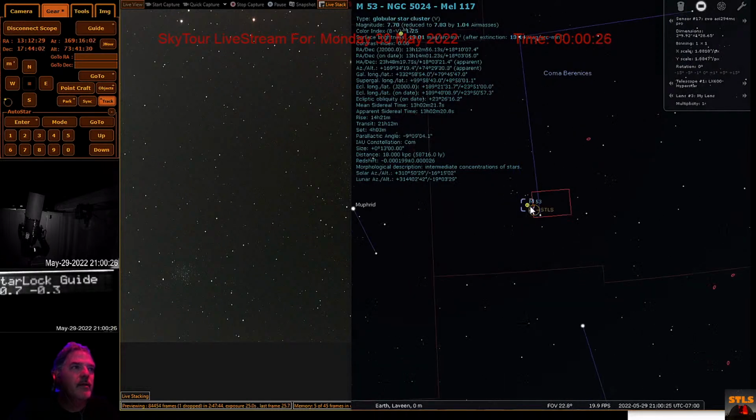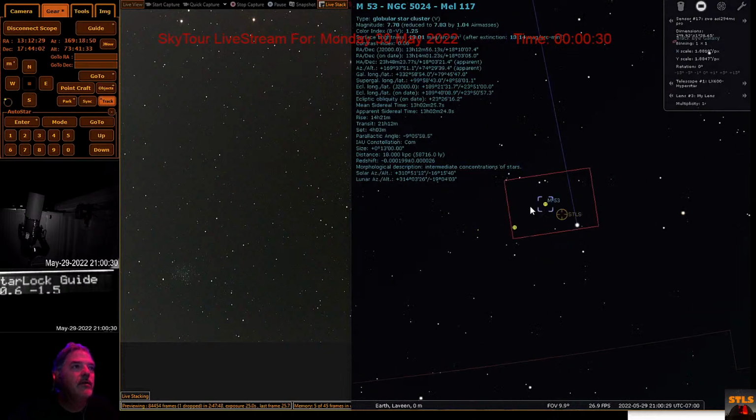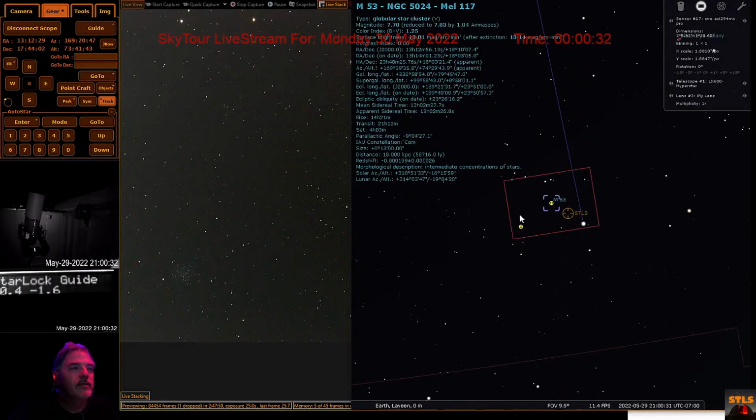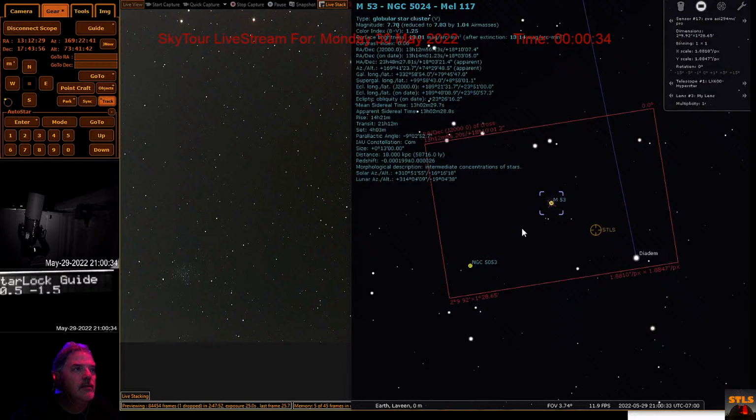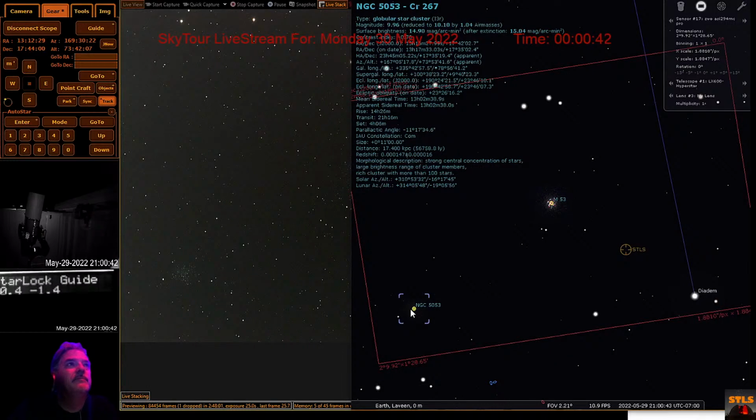Let's zoom in a lot more here. First of all, let's center up here. Oh, apparently that's another globular cluster. Look at that. It's NGC 5053. Pretty faint for a globular. It's CR 267, that's its designation too. M53 we have here.